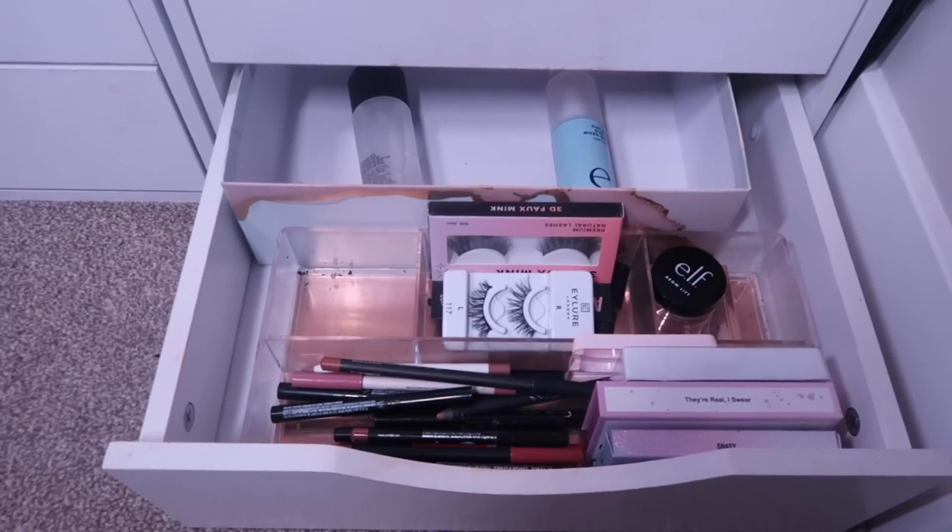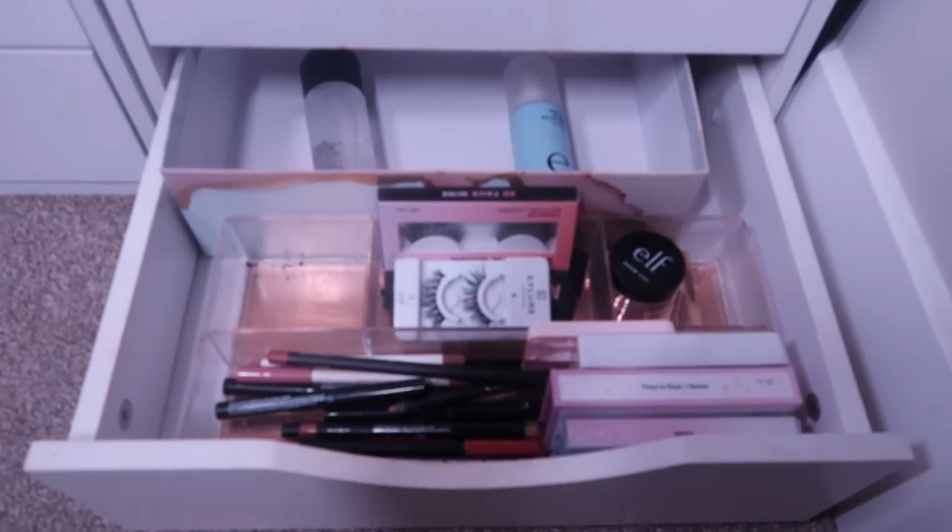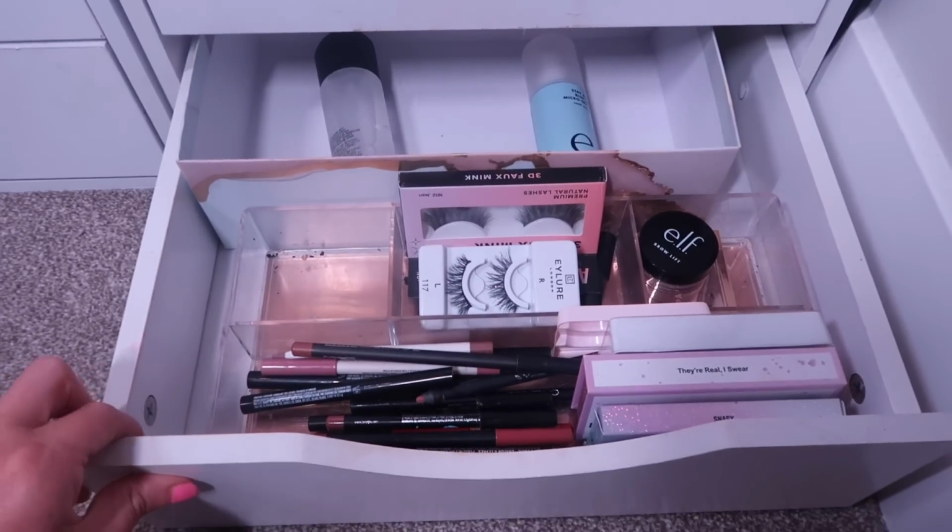And then this bottom drawer, I have some setting sprays back there, some lashes, which I never use, lip liners and brows. Don't think I'm going to grab anything from here.